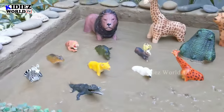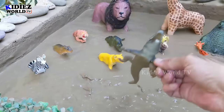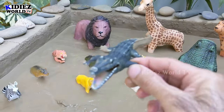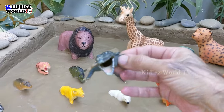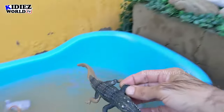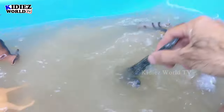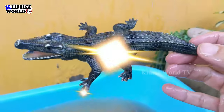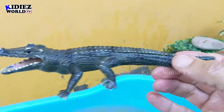What we have next? Let's go for this alligator. Another big wild animal, alligator. That's the black one. Let's watch him. Here we go, alligator. Just look at him. He is the monster.